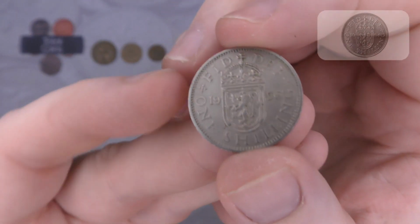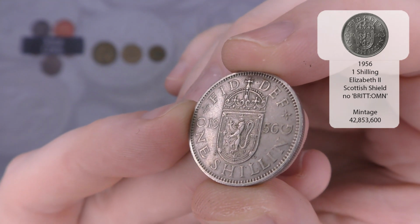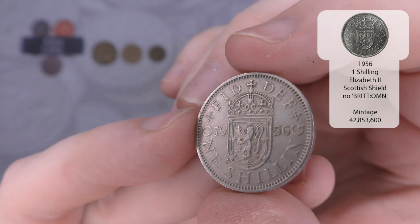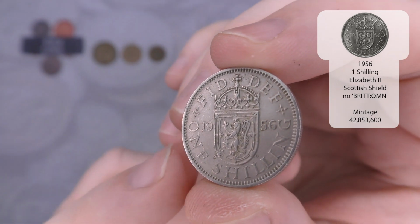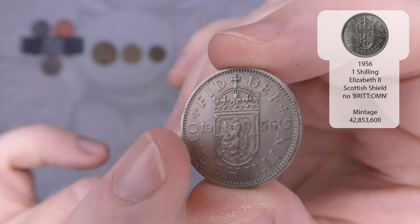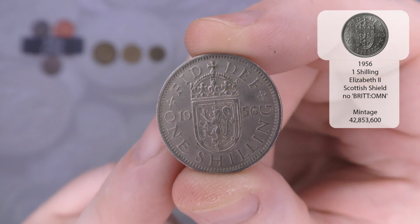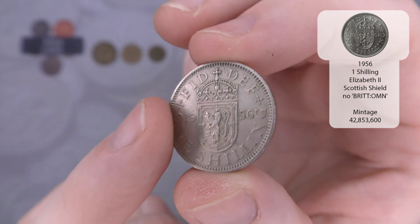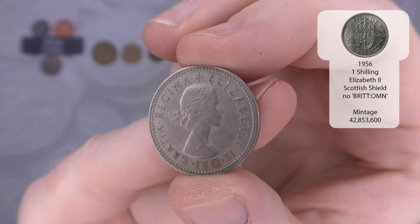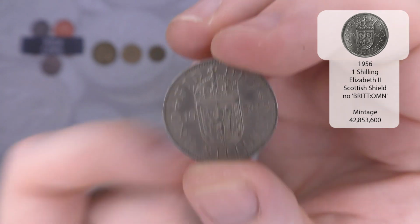Next up, we've got a Scottish 1 shilling from 1956. So with the 1 shillings, they do it in both English and Scottish. And you can tell this is Scottish because you've got the Scottish rampant just there in the middle of the shield. And being 56, that is going to be Elizabeth II. Very nice.